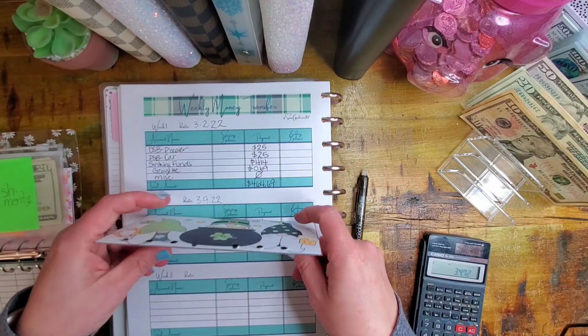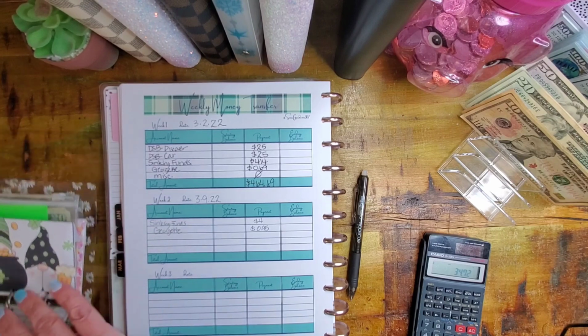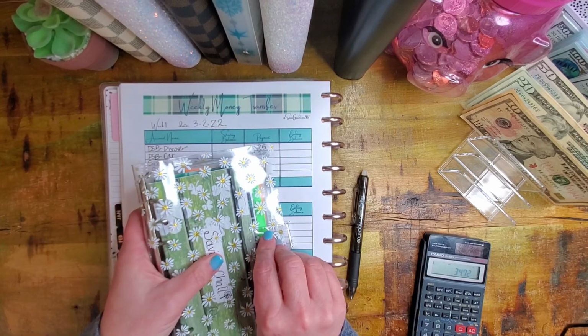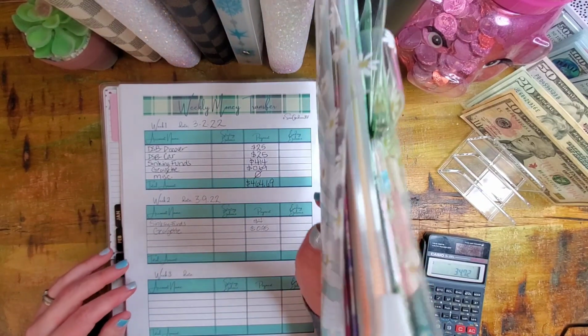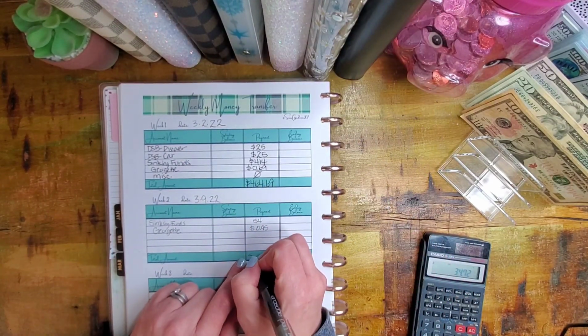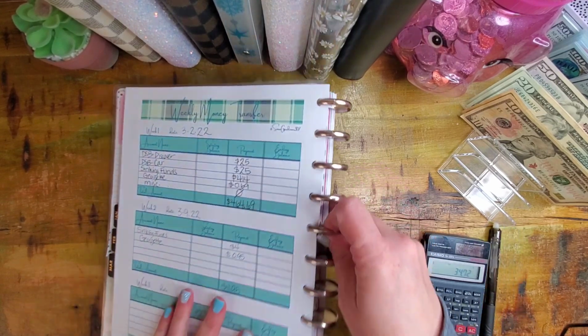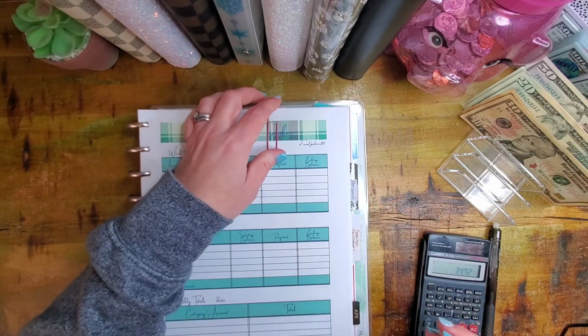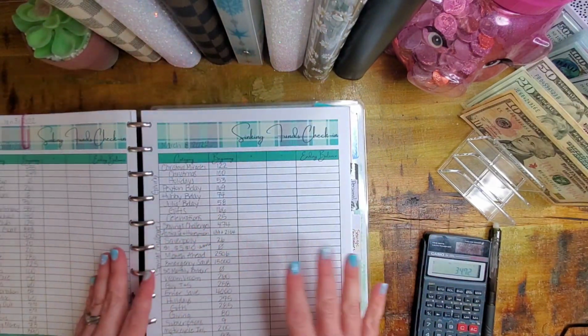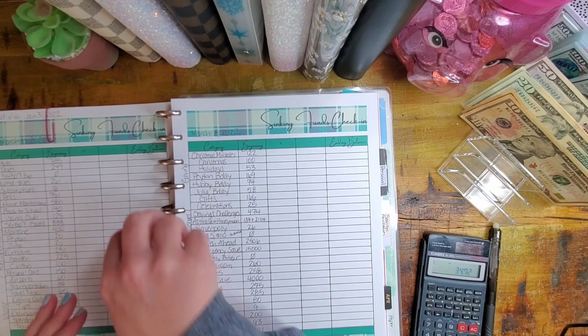And then you guys, as I promised you, we are going to be moving some money around. And we have got every single binder here for us because it has been since January since we have done anything with our sinking funds. So I've got this paper clipped right here. I have already listed every single sinking fund and their beginning balance before.